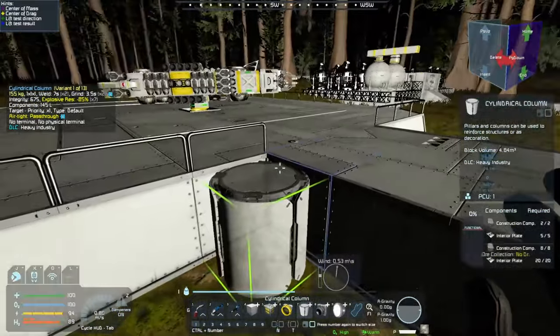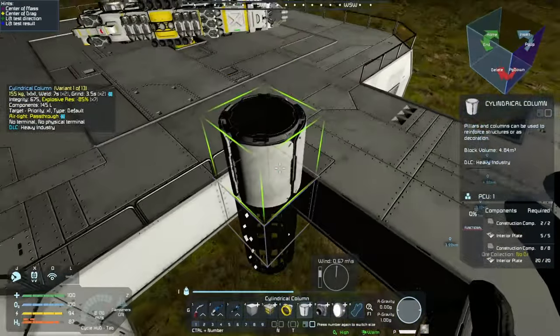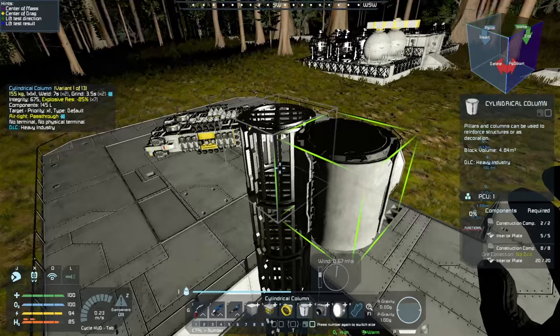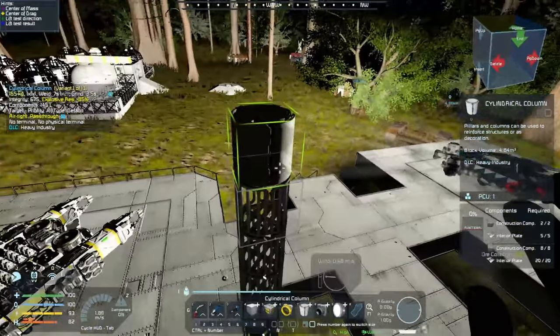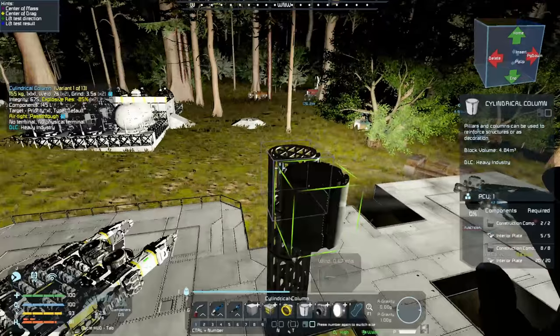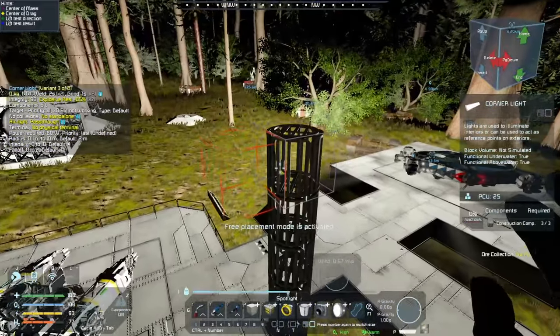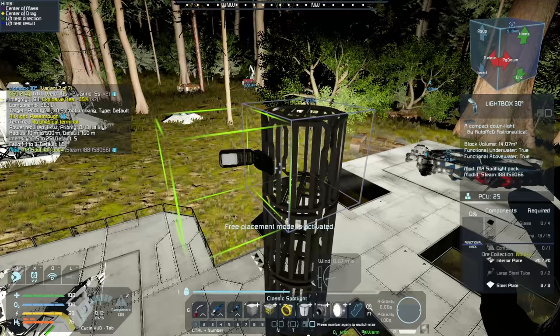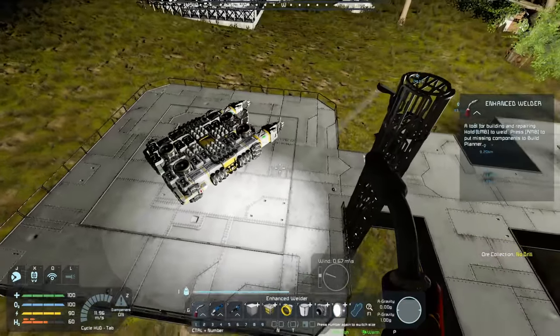If I column up, say right here, we'll just drop this column down so it looks like it's coming up all the way here. And I bring it up like so. This height? Sure, let's try that out. And I get the light box on it. What kind of vision does that give me?